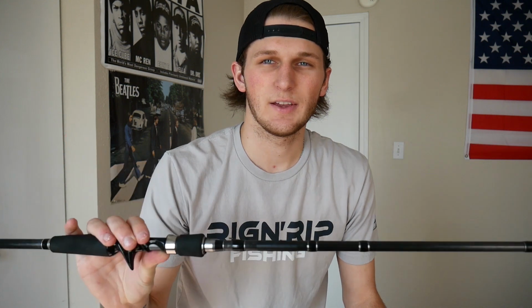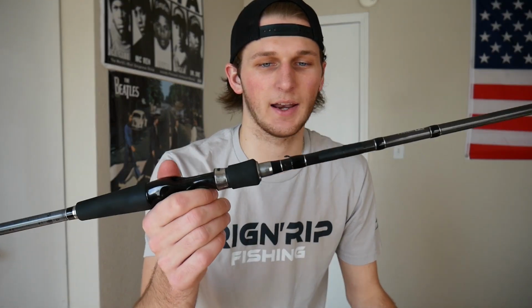This Tatula has probably been my favorite rod I've ever owned, besides, what was the other one that I had? I think I had an Abu Garcia 6'7" medium heavy. Besides that rod, this rod has been my favorite I've ever owned. I'm glad and a little surprised that it's lasted me to this point. Last year I used the hell out of this rod. I'm very surprised that I haven't broken it, especially the tips. I hear the tips go pretty quick on these things.